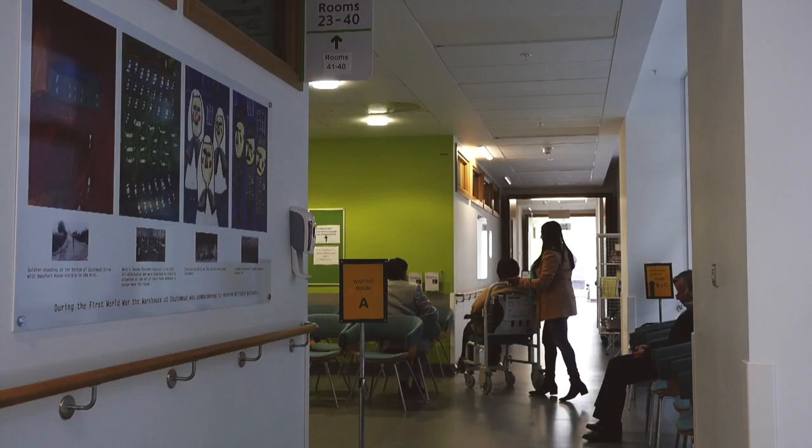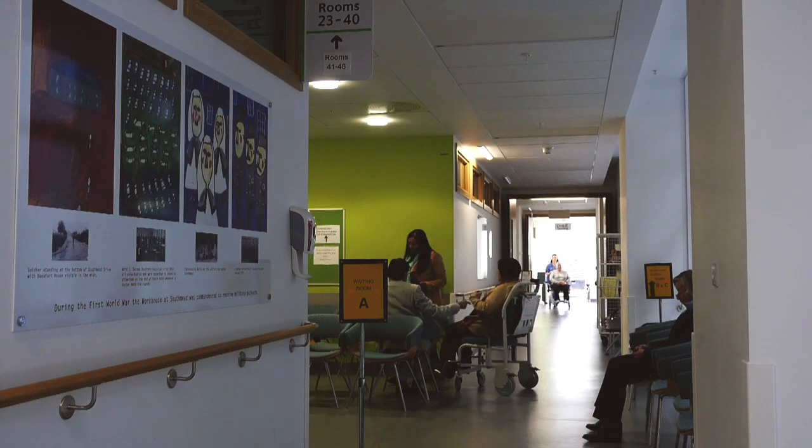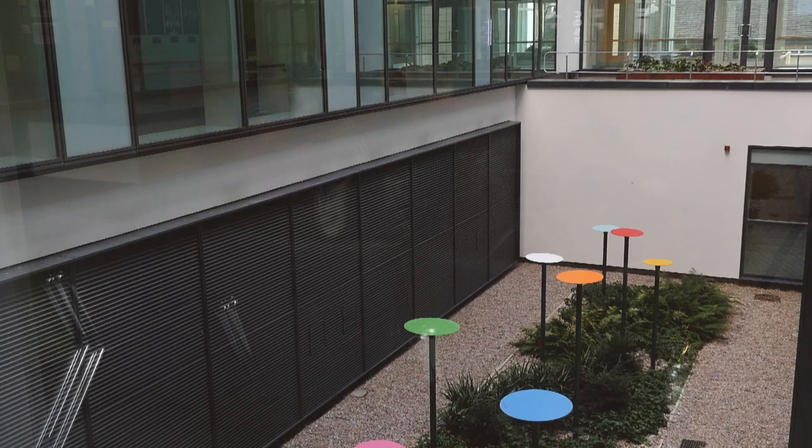I was very aware of the fact that it was in a hospital, and it needed to be something that was quite lightweight conceptually, that if you were there as a visitor or a member of staff or a patient, you would get it in different ways. You might just look out the window and do a double take and smile to yourself that looked quite nice, or that might be enough.